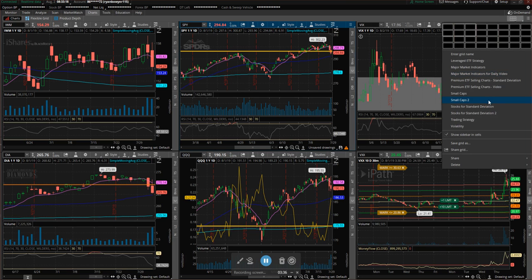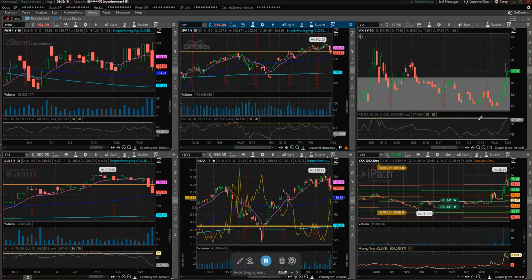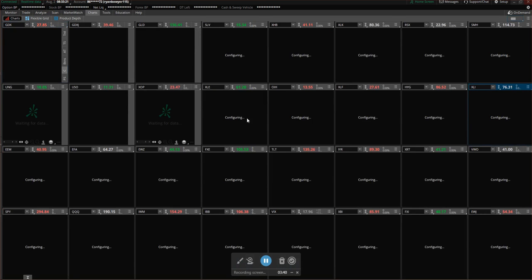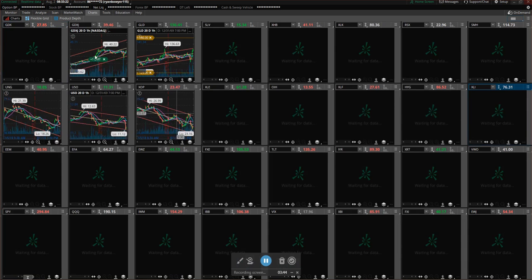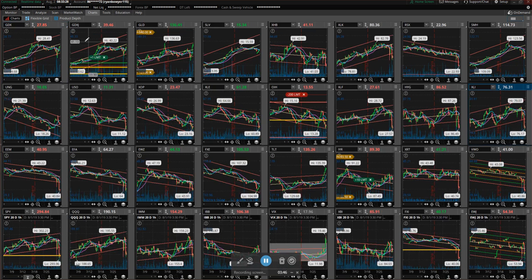Let's look at some of our other ETFs recently, just what's going on. GDX has been making an insane move. We've had a lot of really insane moves recently. Here in Russell, looks like you could go long here. SMH looks like a long here. XLI certainly looks like a long here.